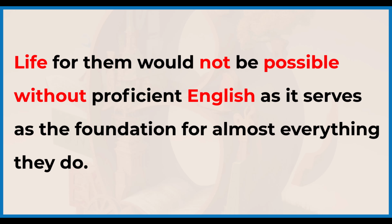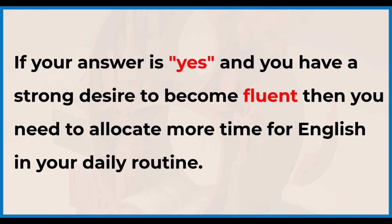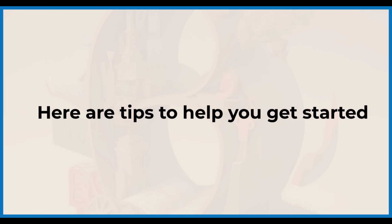Life for them would not be possible without proficient English, as it serves as the foundation for almost everything they do. This may be true for your native language, but do you really need English? If your answer is yes, and you have a strong desire to become fluent, then you need to allocate more time for English in your daily routine. In other words, you need to make some changes to your current lifestyle in order to speak English more fluently. Here are tips to help you get started.